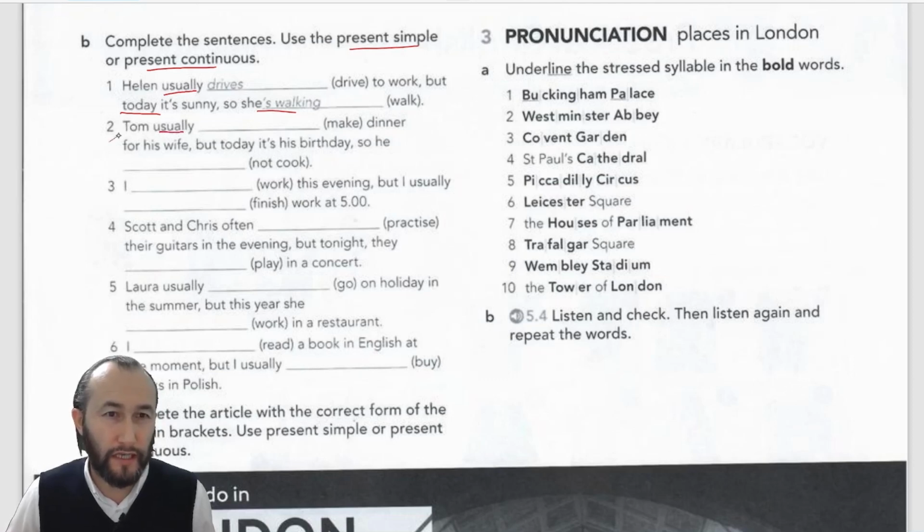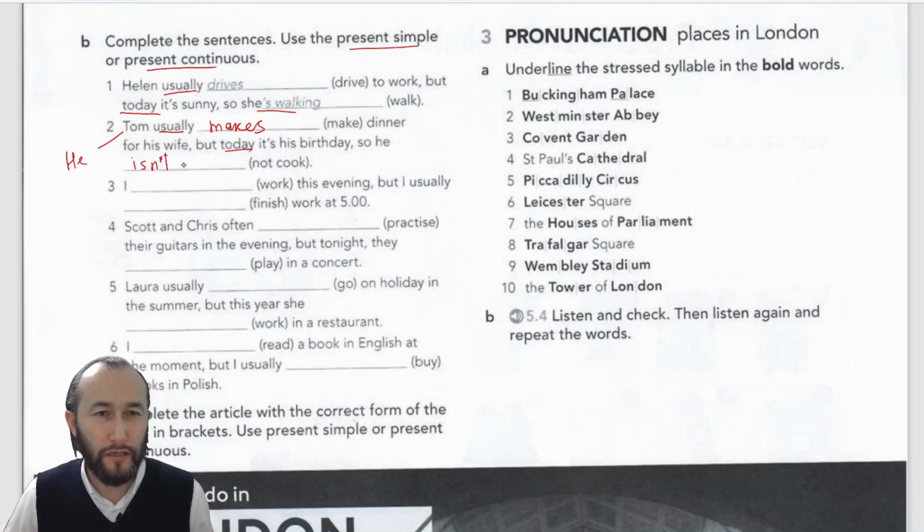So Tom is he, because he make becomes makes. Tom usually makes dinner for his wife. But today, that's a temporary activity, it's his birthday, so he isn't cooking. Present continuous. Temporary activity, we need to express in present continuous. So he isn't cooking. That's it.